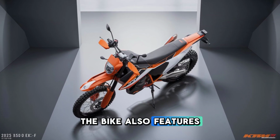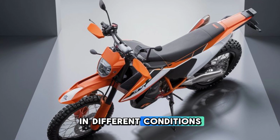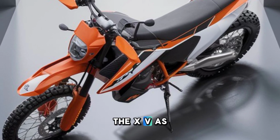The bike also features traction control and map switch capabilities, giving you more control over the engine's power output in different conditions. Whether you need a more aggressive map for fast riding or a more controlled map for slippery or technical sections, the XF has you covered.